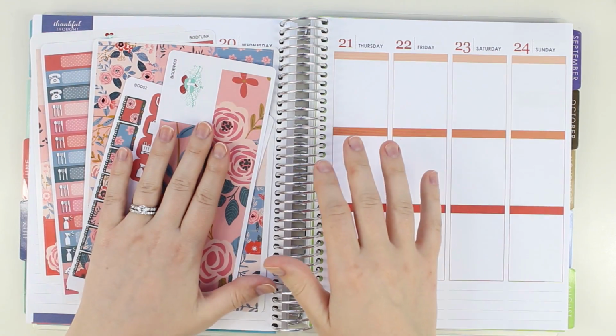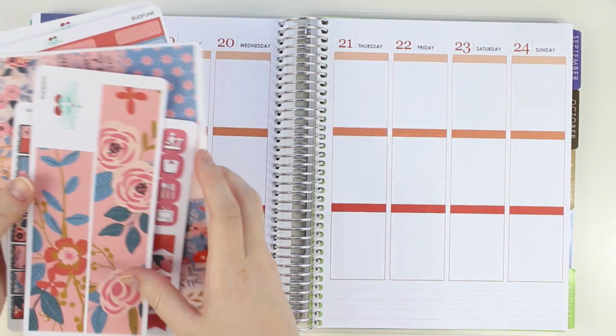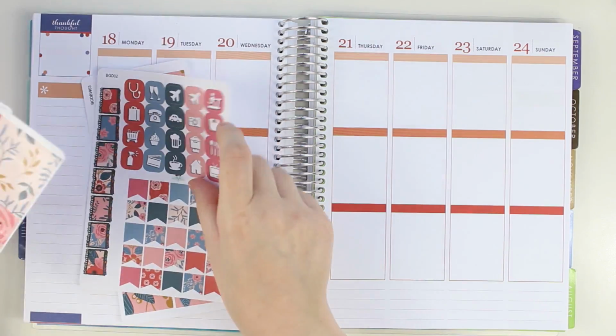Hey guys! Today I'm going to be filming a mock plan with me using this VGR bubblegum and denim kit.